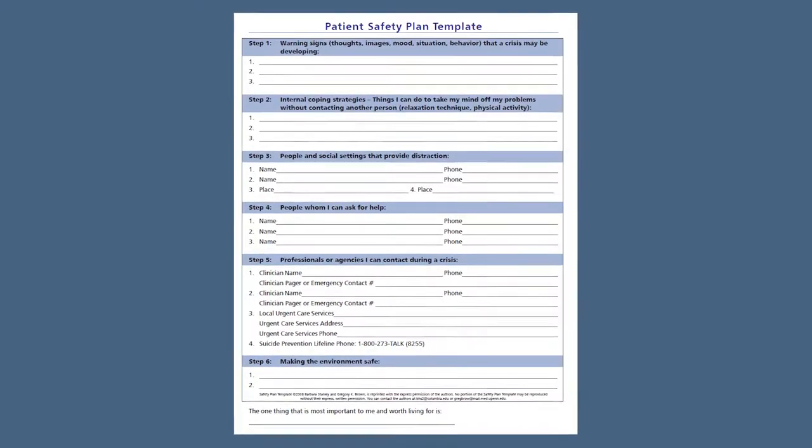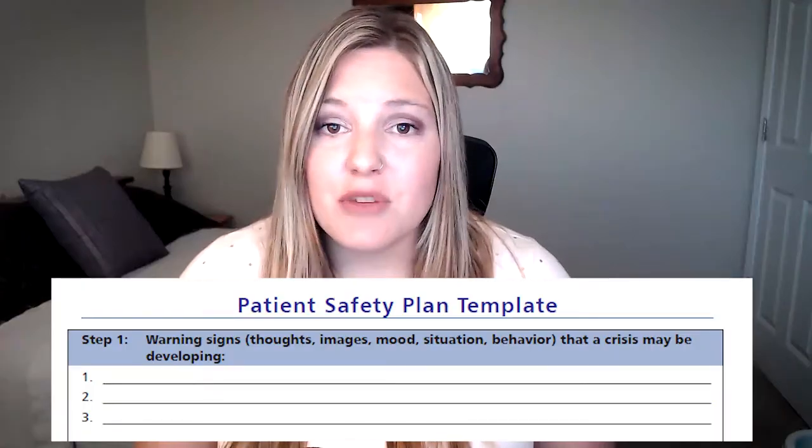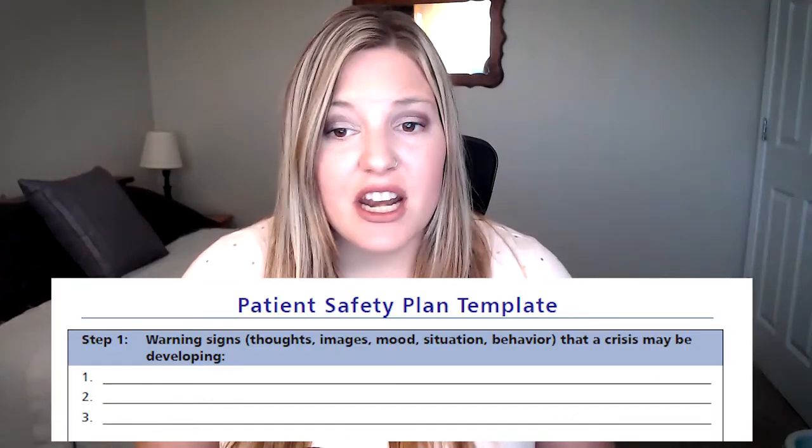So just really quick, I wanted to run through and give you an example of what it should look like. So first, the first question is going to be, what are your warning symptoms? What are your thoughts, images, moods, behaviors that a crisis may be developing? So for me, that's family stress or sometimes seasonal changes. I know I get depressed in the fall and manic in the spring, so it's important that I have those down.